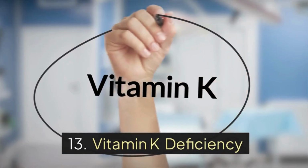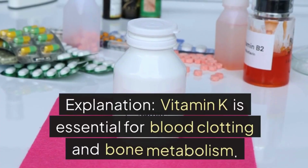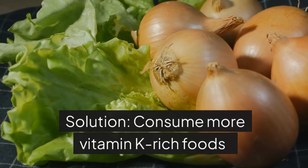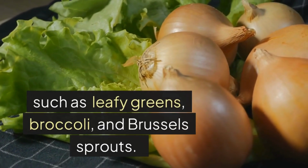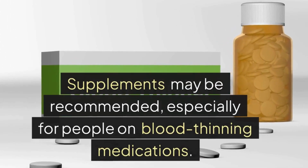13. Vitamin K deficiency symptoms: easy bruising, excessive bleeding, weak bones. Explanation: vitamin K is essential for blood clotting and bone metabolism. Solution: consume more vitamin K-rich foods such as leafy greens, broccoli, and Brussels sprouts. Supplements may be recommended, especially for people on blood-thinning medications.